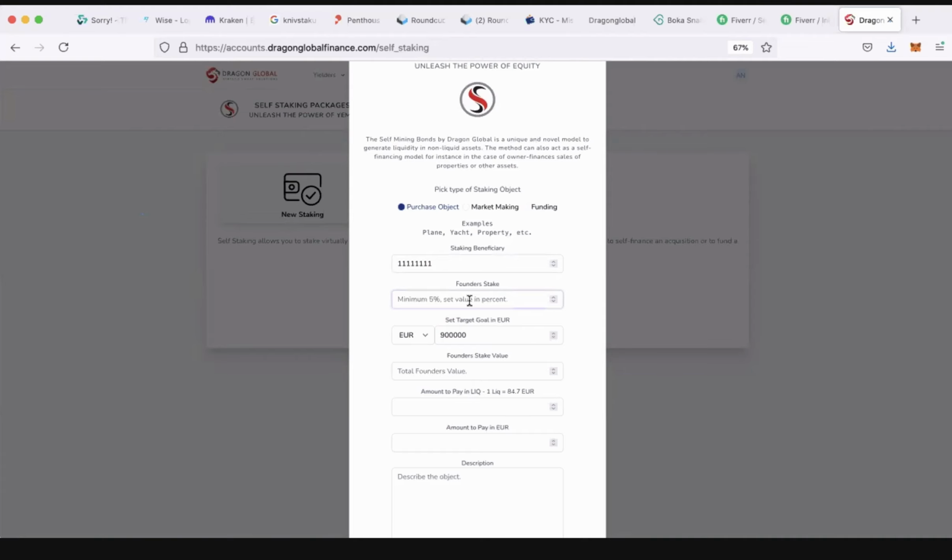Now I can set my founder stake. This is my contribution to the staking. And the minimum is 5%. The more you increase this, the faster the staking will complete. So let's say I put in 10%. That means that my founder stake is 90,000.